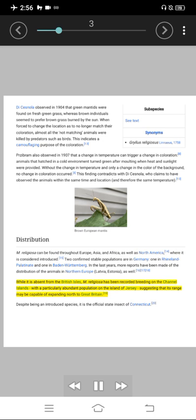While it is absent from the British Isles, M. religiosa has been recorded breeding on the Channel Islands with a particularly abundant population on the island of Jersey, suggesting that its range may be capable of expanding north to Great Britain.